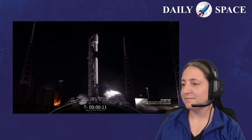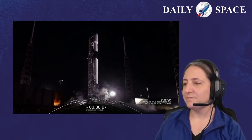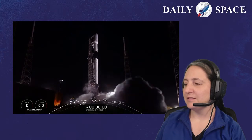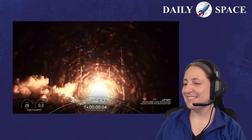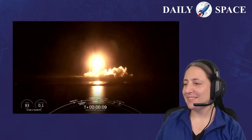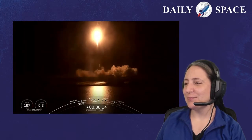T-minus 15 seconds. Falcon 9 configured for flight. 10, 9, 8, 7, 6, 5, 4, 3, 2, 1, 0. Ignition. Liftoff. Go Falcon. Go GPS. Vehicle is pitching downrange. Stage 1 propulsion is nominal.